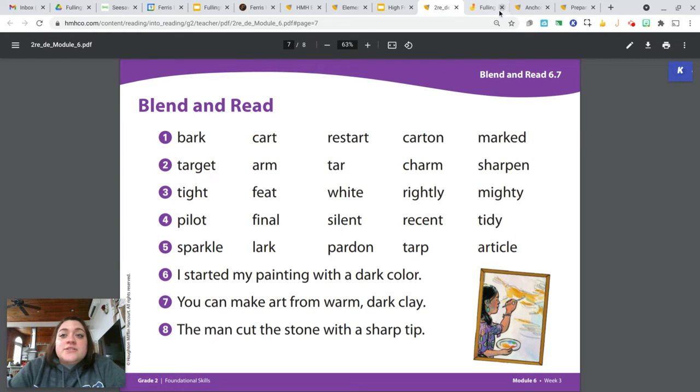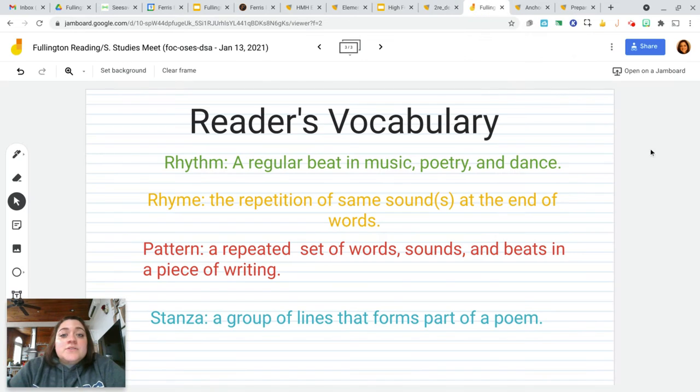All right, so we are still moving on. What we're doing, guys, is we are doing poems. One thing that Mrs. Fullington wanted to go over, because you're going to see these words twice, once on this reader's vocabulary, and second on our anchor chart, which is our skill. I want to emphasize these vocabulary words because you're going to need to know these on our next module test, which is next week. So let's make sure that we pay attention.